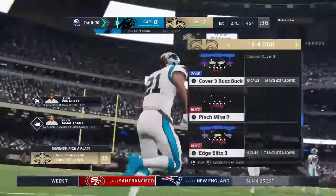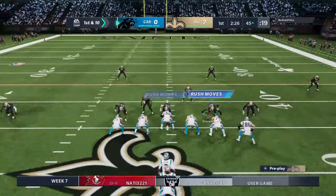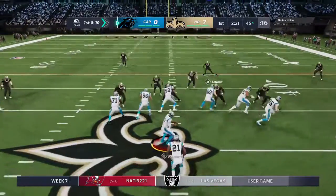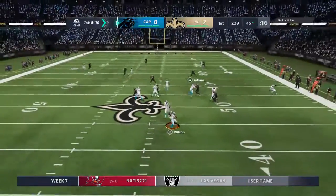A lot of running backs in the passing game, they're just used to check it down to them or maybe dump off passes. But this guy, they use him to stretch the field, don't they? He stretched it right there, turned it into a really nice game.